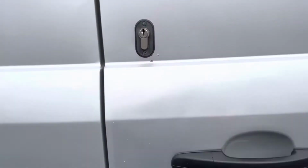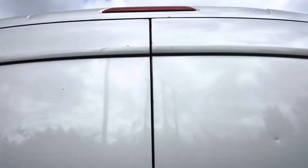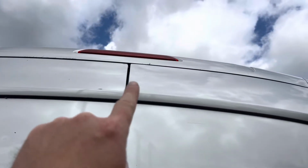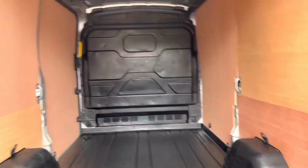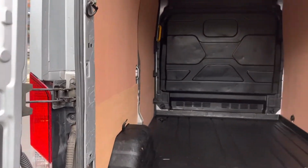And then another locks for vans lock, door handle all good, alignment of the rear doors all looking pretty good as well. Just noticed just a little touch-in, a couple of minor touch-ins required at the top there. Opening up the rear of the vehicle. So it's an L2H2. Let's just open those up.